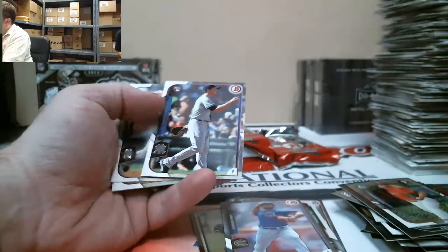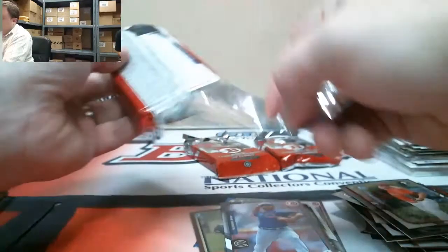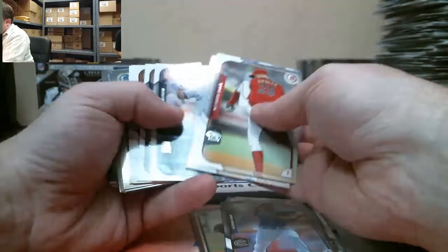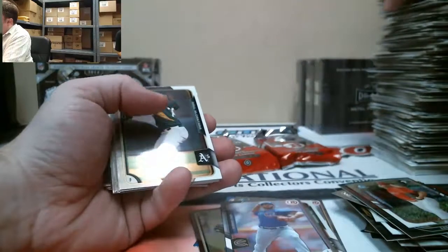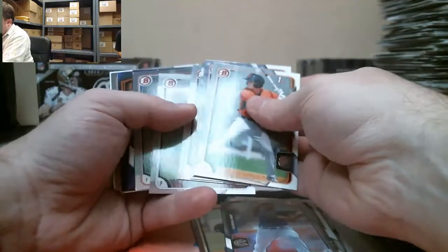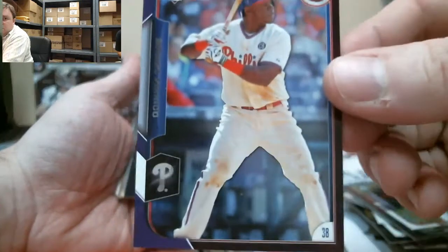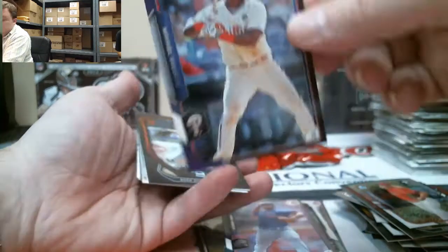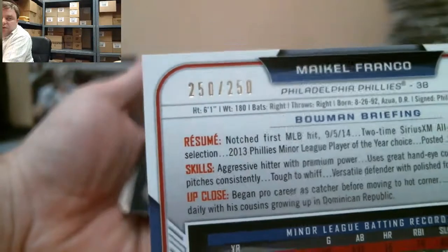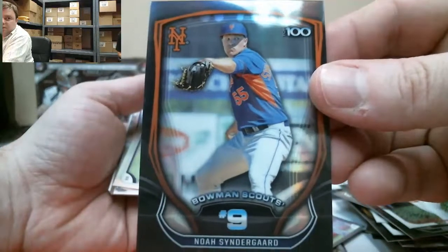Papers. Chromes. Papers. Trace Moss. In case you hadn't guessed it, that was some paper. That was chrome. Well, we got some color coming up. For the Philadelphia Phillies, Michael Franco, purple paper. 250 out of 250. eBay one of one for you people that like to do that. Noah Syndergaard for the Mets.